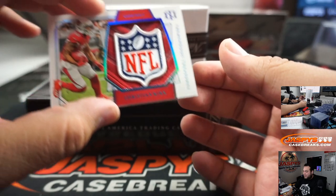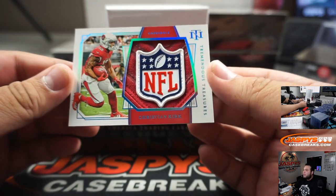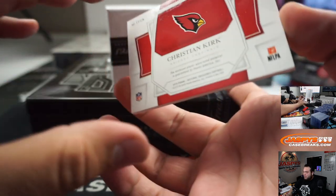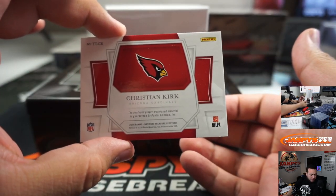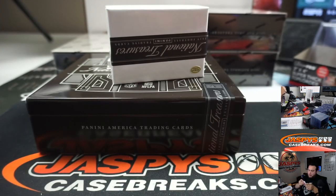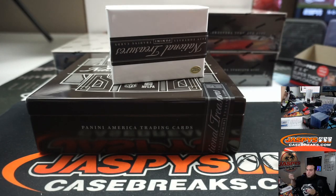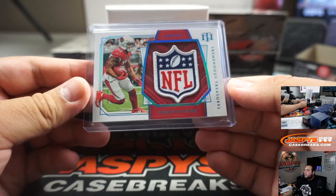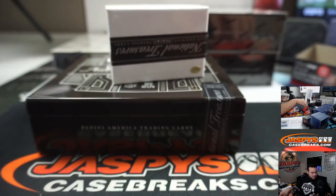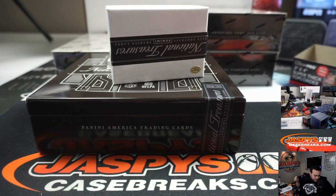Wow, look at this. Shield 1 of 1, Christian Kirk. Tremendous treasures. For the Cardinals, random number block going to Aaron. There you go, Aaron. Very nice. I mean, Kyler would have been nice, but Christian Kirk is a receiver he's going to be throwing to. Well, that gets you out of the running for $50, but maybe number 9 can still get you $50. There you go, man.